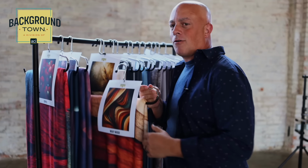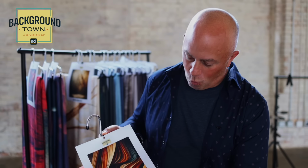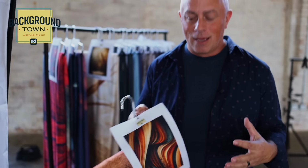All right, let's talk backgrounds for a second. BackgroundTown, all our backdrops are from them, and we're using fleece, and this material is just incredible. I can't say enough good things about fleece. If you use that for your background material, you know what I'm talking about. But I do want to highlight one of my absolute favorites that nobody has used to this point, this wavy wood. I don't know if you can appreciate the picture there. Wavy wood by BackgroundTown. I just think it's really unique looking and allows for some abstract work. So super cool, and I love the woodsy earth tones that come out of it.